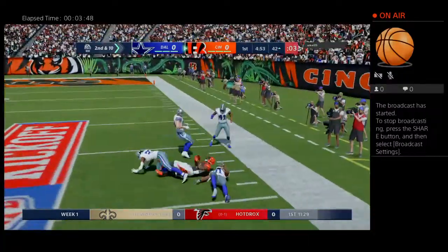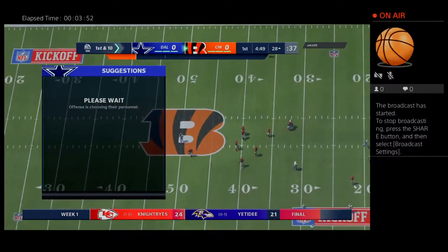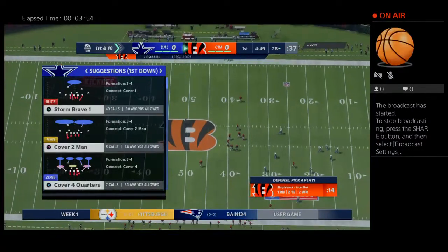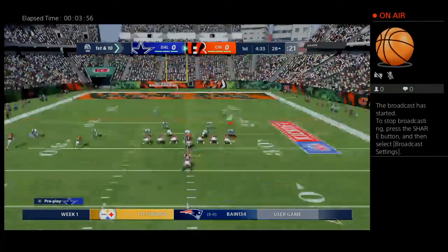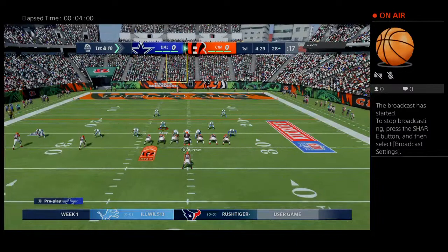Now the throw here complete on the right sideline. And he's going to have another first down here as the tackle's made at the Cowboys' 28. They give him 14 yards that time and a fresh set of downs.